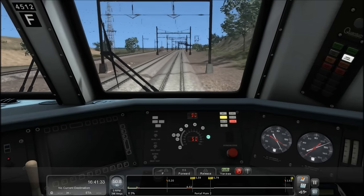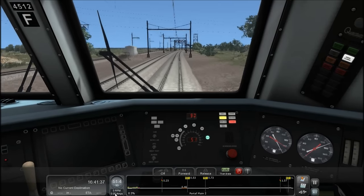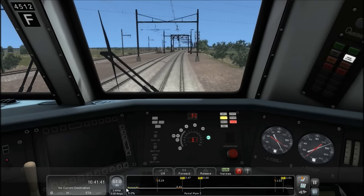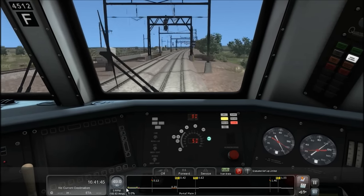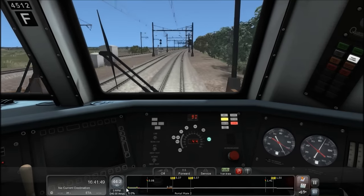So at 50 miles an hour, we're pulling just about 403 amps, which translates to about 40,200 pounds of tractive effort. So now we're gonna stop the train.